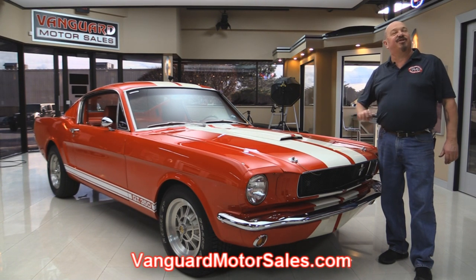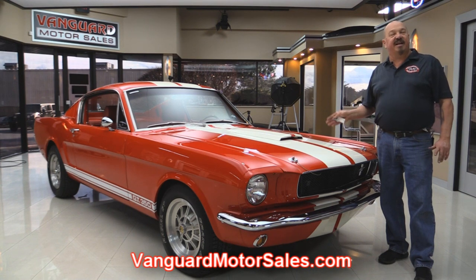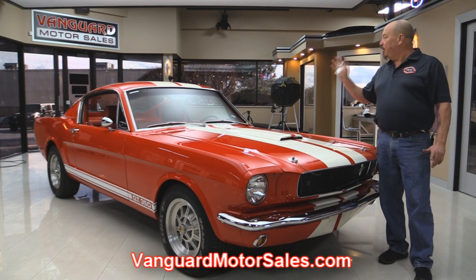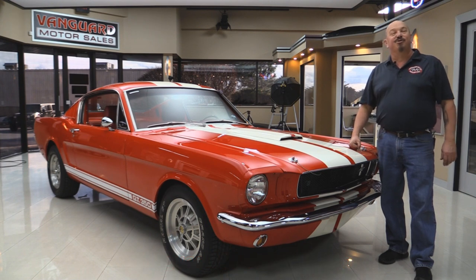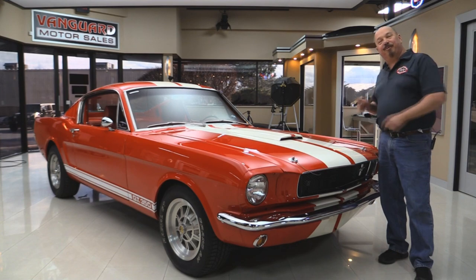We'll put it on the lift so you can check out the underside. We're going to take a look at the power plant under the hood. We're going to look at the custom interior. We're going to show you everything you need to see so you can make a great decision on your Mustang investment. So come on up and we'll fire up.